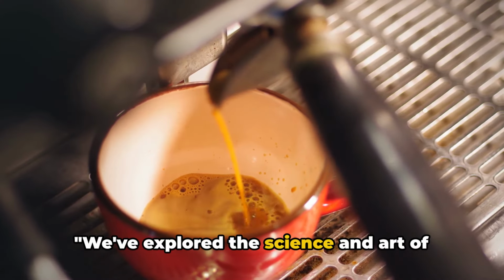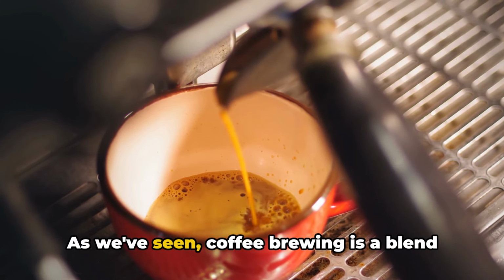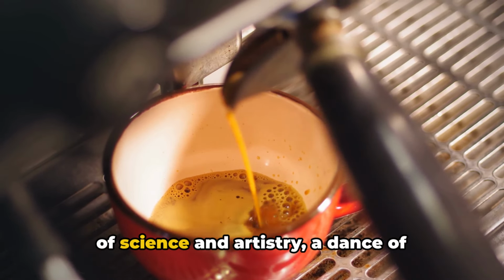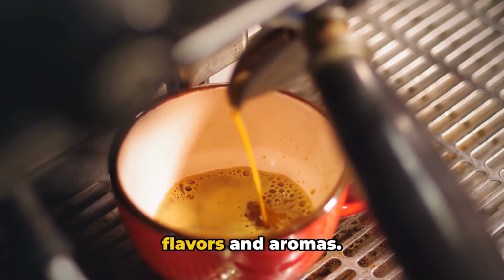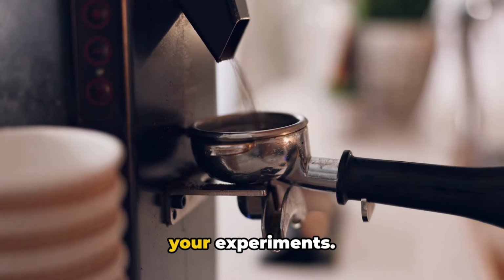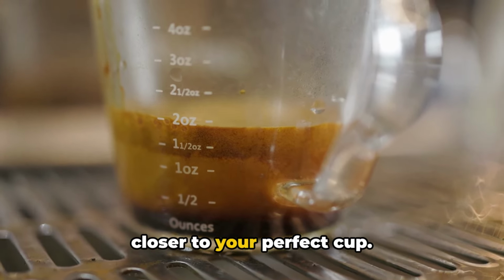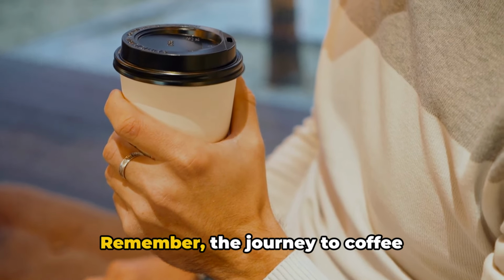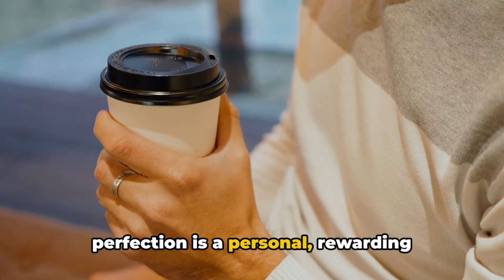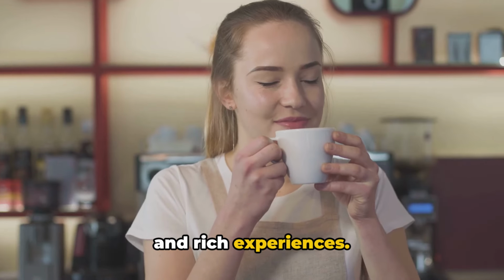We've explored the science and art of coffee making, but there's always more to learn. As we've seen, coffee brewing is a blend of science and artistry, a dance of flavors and aromas. So continue your exploration, continue your experiments. Each cup you brew brings you one step closer to your perfect cup. Remember, the journey to coffee perfection is a personal, rewarding voyage filled with delightful discoveries and rich experiences.